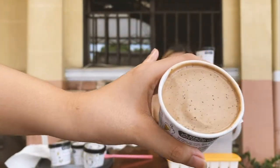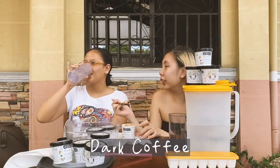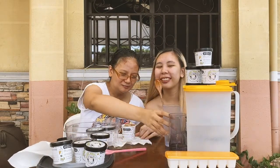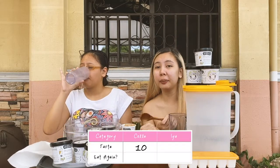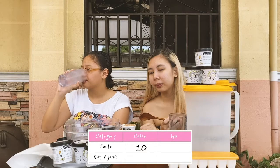Here we have it. Wow. Oh, that looks so creamy. Are you gonna try it? Taste. I'd give it a 10. It tastes like a cappuccino. I like it. It's like a milky, strong cappuccino. That's the opinion of someone who likes coffee.